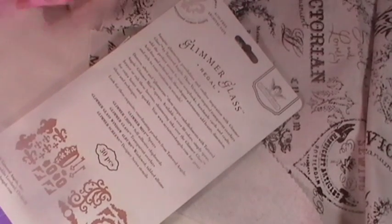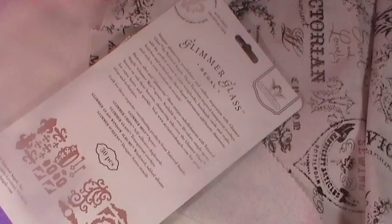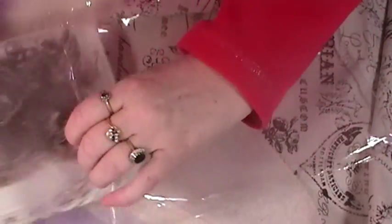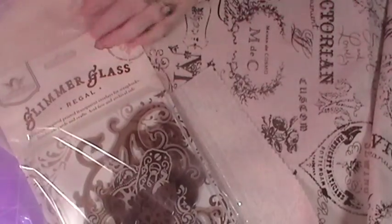Or maybe I should go to the Tattered Angels website, and maybe they'll show me how to use them. Oh, I should have thought of that first. But anyway, that was one of the things I bought, but like I said, I wasn't really sure what to do with them. So I'm just going to stick that in there for the minute so they don't all fall out. Okay.